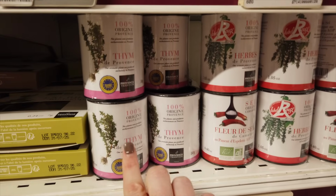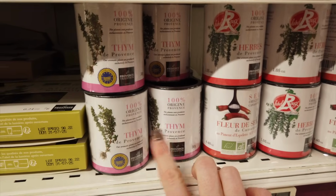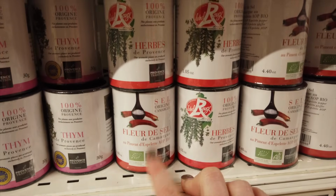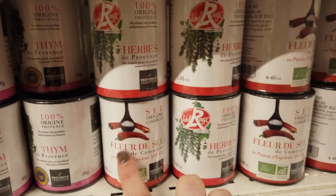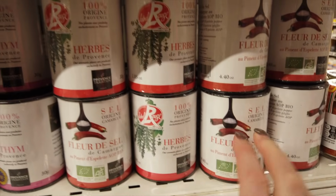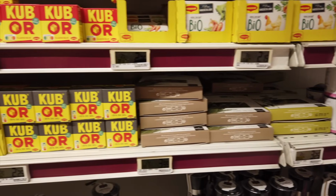You'll also find all kinds of interesting spices. These are all from Provence. Well, these ones are thyme, and then it looks like special sel, again, special sel, and then special salt here from Camargue with some pepper in it, the piment d'Espelette, herbes de Provence, which you're probably familiar with. And as we move down the aisle, I'll show you what else we have.